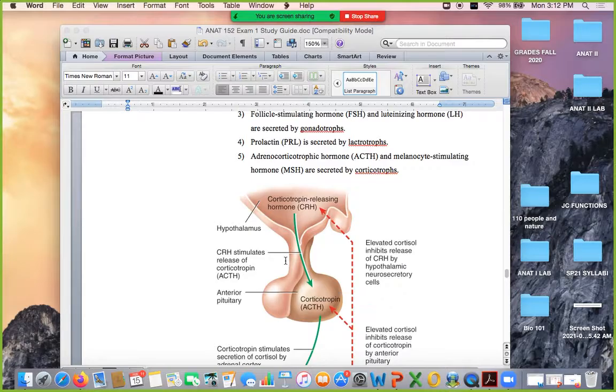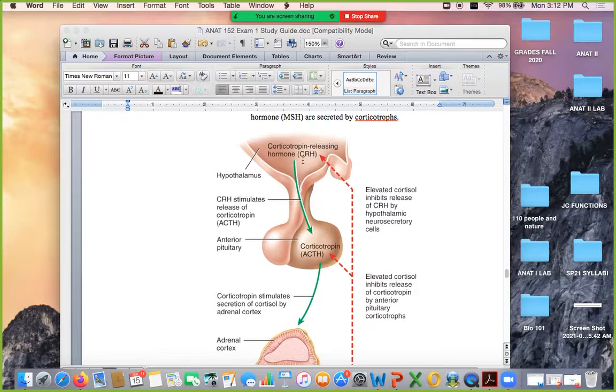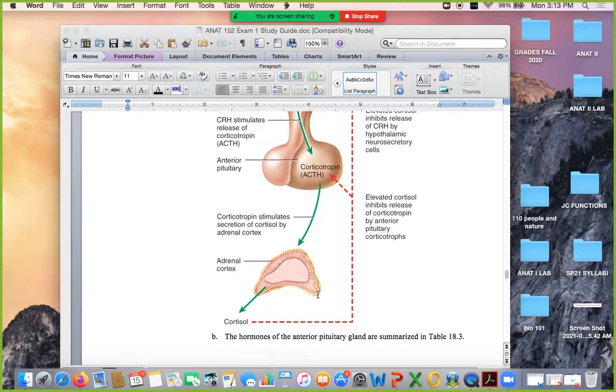Here's an example of a pathway, and it's going to be regulated by a negative feedback loop. So here we have corticotropin-releasing hormone, or CRH. Generally, the RH or the IH hormones are going to be secreted by the hypothalamus, again, through the infundibulum. The CRH is going to cause the release of corticotropin. So corticotropin-releasing hormone causes the release of corticotropin. That makes sense. Corticotropin is ACTH. And when ACTH is released, that's going to stimulate the adrenal cortex cells. Remember previously we saw the adrenal medulla when we talked about chromaffin cells. Now we're talking about the adrenal cortex cells. That's going to cause the secretion of cortisol by the adrenal cortex.